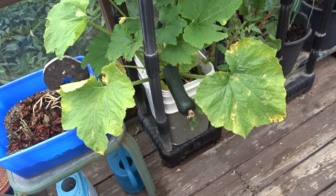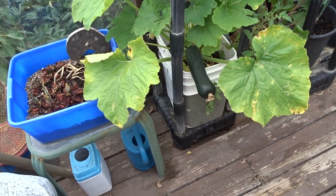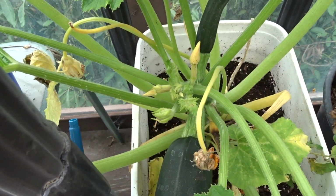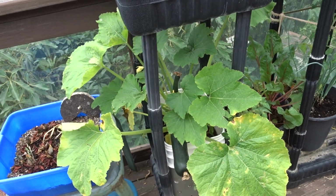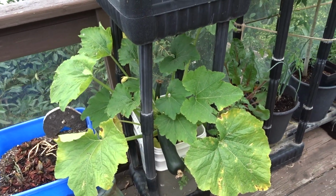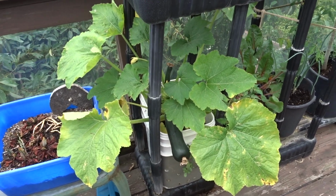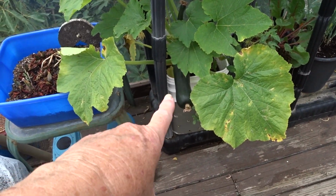I've got a zucchini in a 5-gallon bucket. This is a square bucket, but it's a 5-gallon bucket. In the beginning, they were all dying. My fault that they were all turning yellow like those. See, there's another one back there. And no joke, 9 days ago, I came out here and I thought, I'm gonna have to hand pollinate. I can't get lazy. They are the easiest thing to hand pollinate.